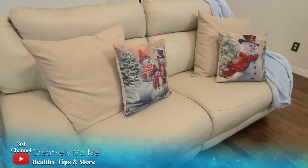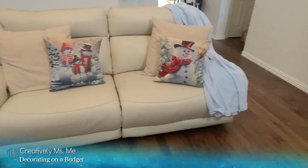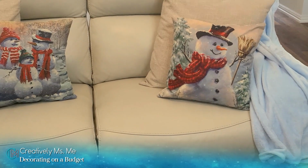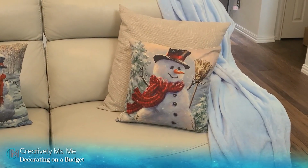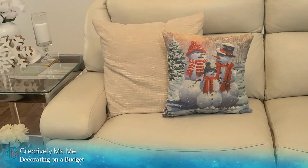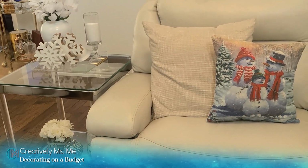Yes. And the white poinsettias came from Dollar Tree years ago, so I've had them for a while. And the light blue throw, that came from Amazon as well. I'm really liking my snowman pillow covers. They went perfect with my theme for this year.